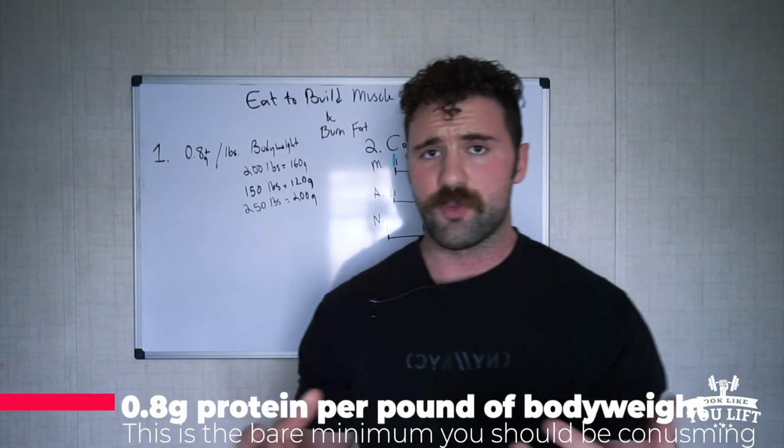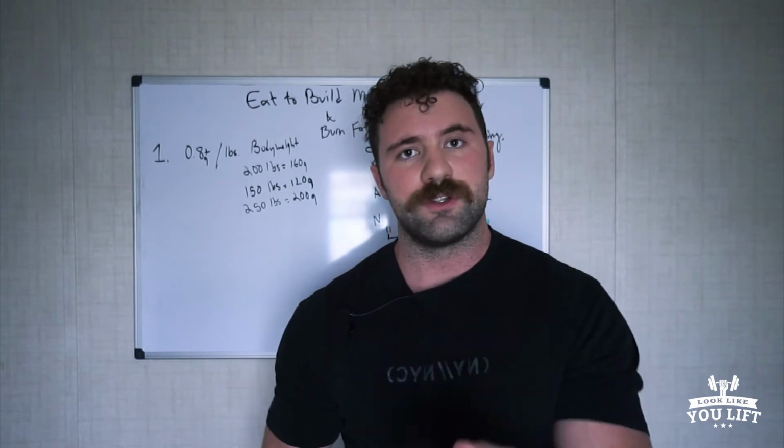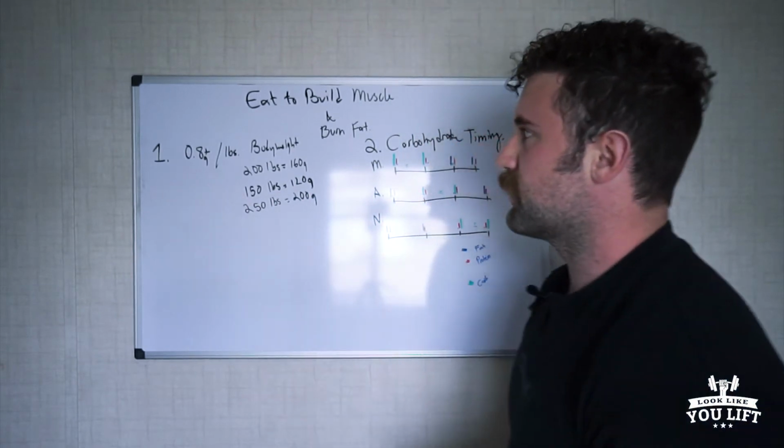Now, if you're worried that that's a lot of protein for you, like let's say you're 300 pounds or 250 pounds, that's a lot of protein. Well, don't worry. Do this and then lose the weight. Then you can eat less, okay? So that's the first rule, is at least 0.8 grams of protein per pound of body weight.